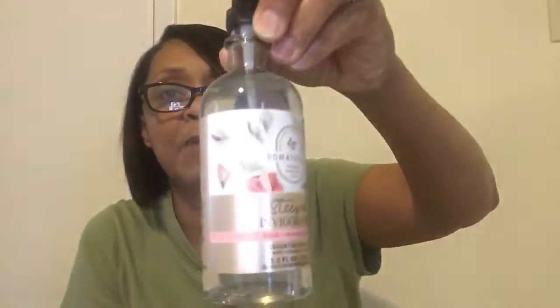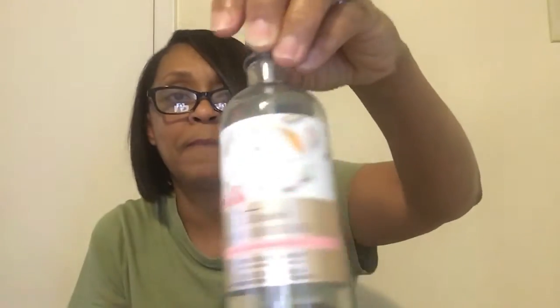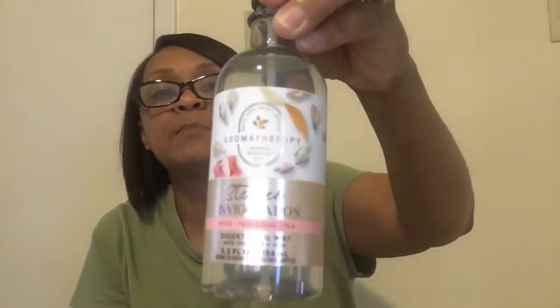I ordered that, so that's on its way with the body wash. I'll have those two. And I also got another pillow spray because I love to keep all my little pillow sprays. And this one is the sleep invigoration. It's rose tangerine tea. Smells pretty good. I didn't get the lotion and all that in there, but I figured this smelled pretty good.